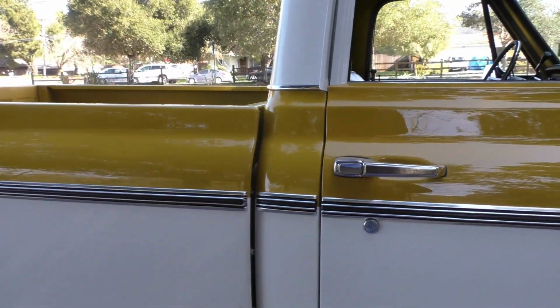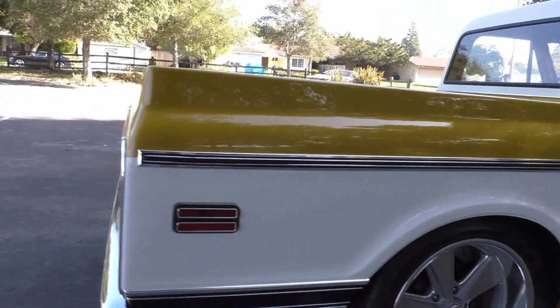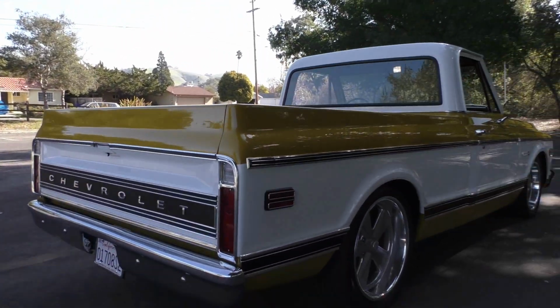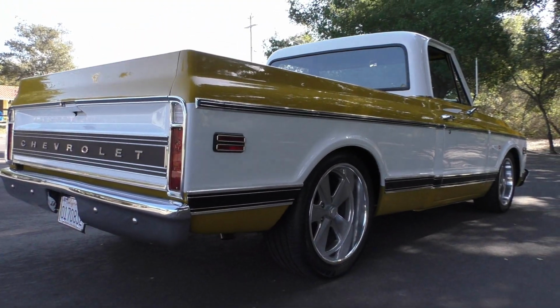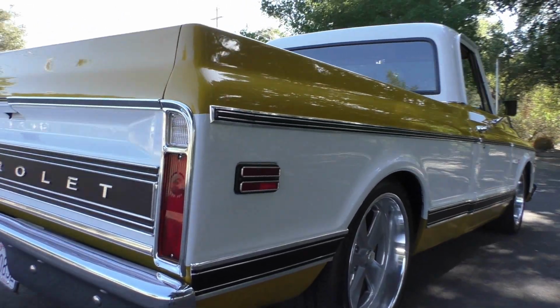Doors shut nice. Again, professional quality body and paint on it. Verify in the back. Yep, there are 20s in the back. We'll cover the tire size like I talked about on the undercarriage. We'll cover it there. So hang on to the end of the video. We'll cover undercarriage like we usually do. Up on a lift with this one.